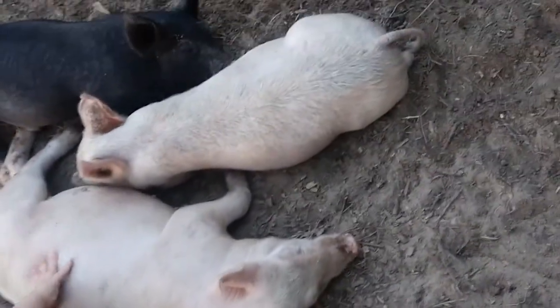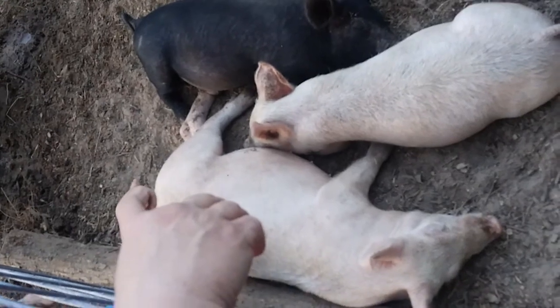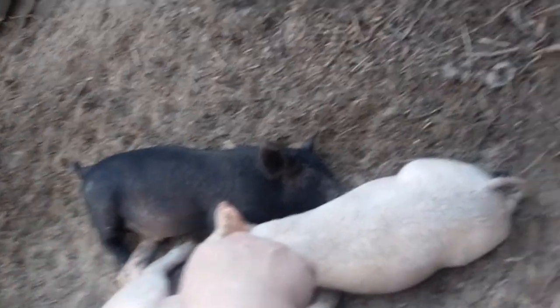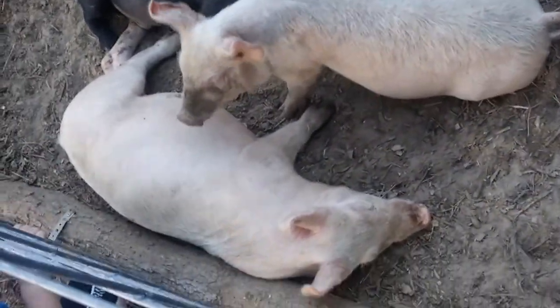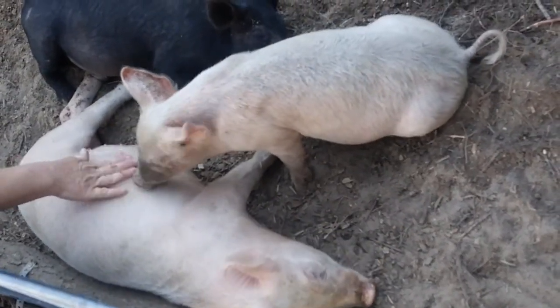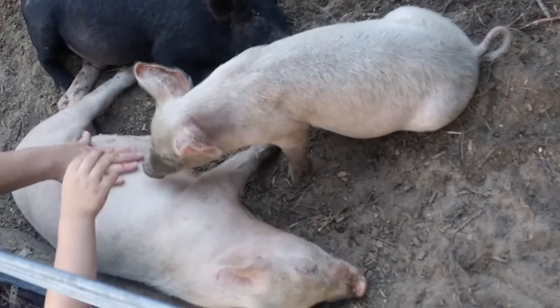They're all passed out over here now. Don't wake him up, son. Let him sleep. He's tired. It's okay, son. It's no big deal. Look at that belly. My goodness. Oh, Tinka, wake up. That is going to be some nice bacon right there, big boy. That's where the bacon comes from right here. Oh, nice. Hey, buddy.